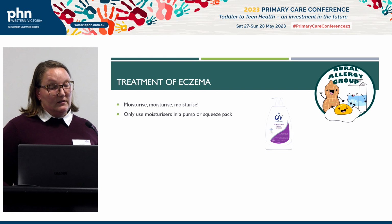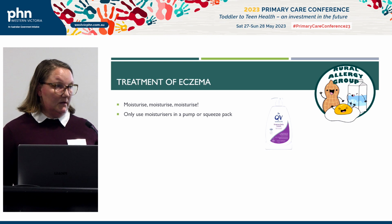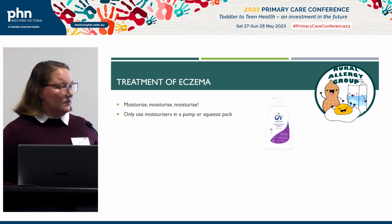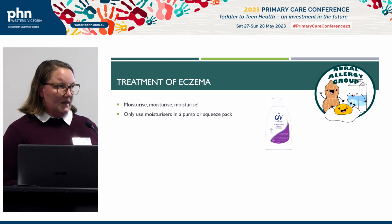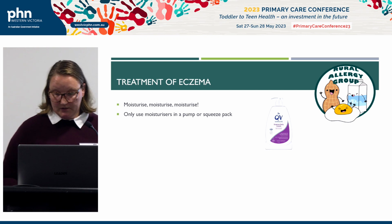Only use moisturisers in the pump pack or squeeze pack. I think most brands have moved away from the tubs, because if you've got a child with eczema, you're putting your hand in the tub, you're moisturising, and then you're going back every day. Things are growing in that tub, and then you're likely exposing them to infection.